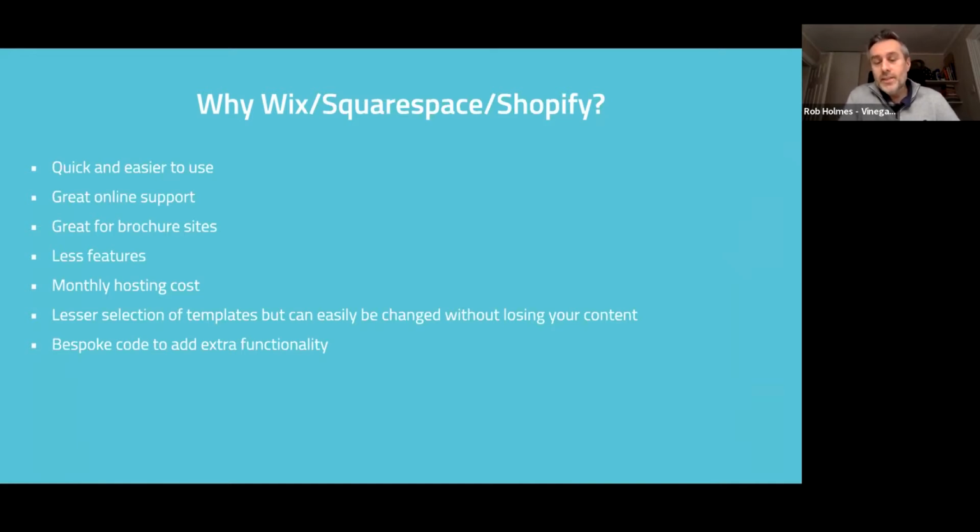Now, they have a lot fewer features than WordPress. Most of these sites, you have to use the plugins and the templates that they provide. WordPress is more open source, so anyone can create and develop stuff for it. With these, you have to stick to what they've got.